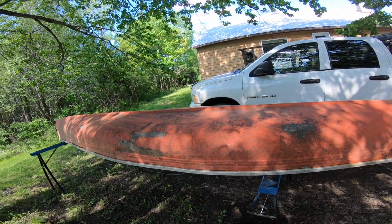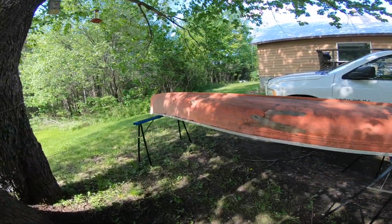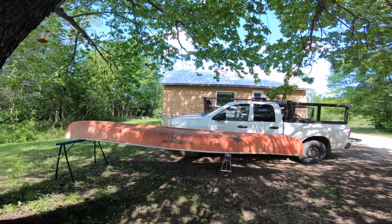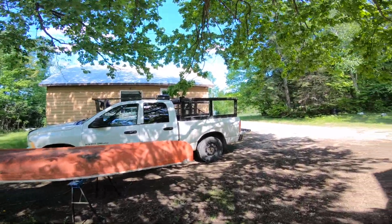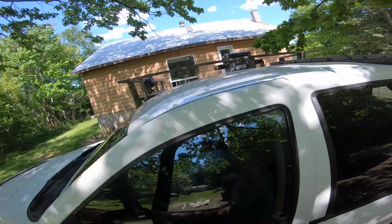Obviously it's one of those canoes where, if you get any sort of wind on it, you've got to keep the speed up. But I'm going to get this thing cleaned up, because it is dirty. I got it off the top of my truck. I didn't dent the top of my truck too much. You might see some indentations up there, but I didn't break my windshield. That's all I cared about.